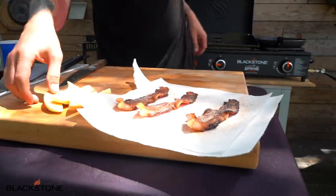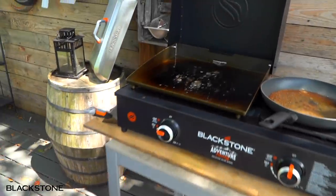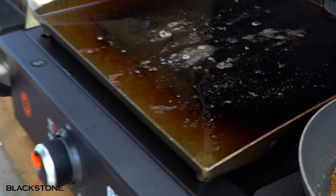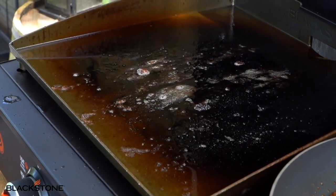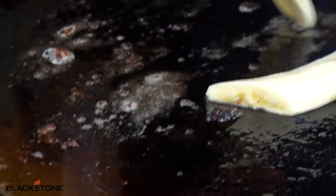And we're gonna go down with our bananas on the griddle top. Now here's the thing. We've got this bacon fat smoking hot on here, so we're going to put this on and get a quick caramelization. You see those bubbles? That's exactly what we're going for.